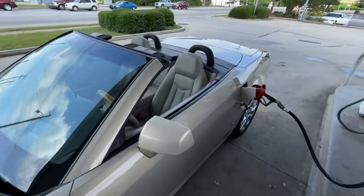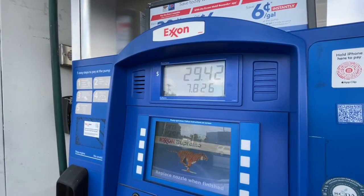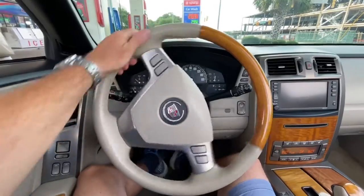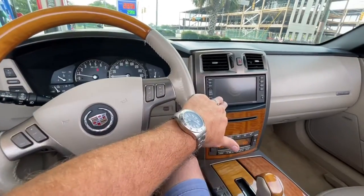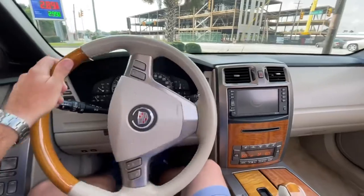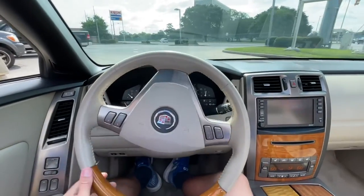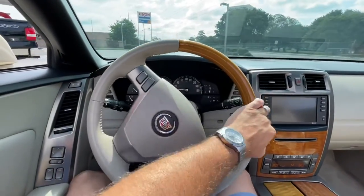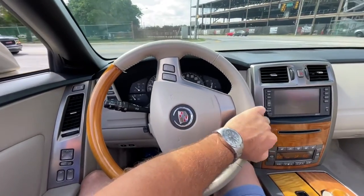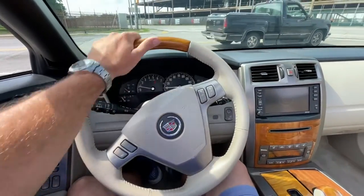All right, we always put premium fuel in higher end vehicles like this. Today we put in 7.8 gallons, and that was almost 30 bucks, 29.42. A few other features I thought were really cool in this car. It has a heads-up display, a navigation system, which probably needs updating, probably has an old disc in there. But I really like the heads-up display sitting up front there. I always remember the guy that came in looking at it and called it a tuxedo Corvette. But in reality, as we have said, it is not a Corvette. It does not have a Corvette engine. It is a Northstar V8.